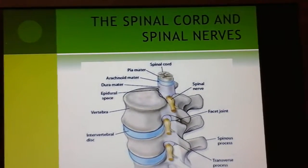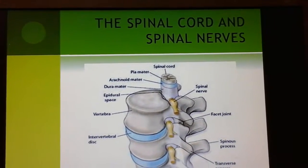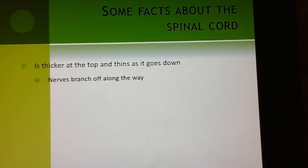All right, today we're going to look at the spinal cord and the spinal nerves. And remember, the spinal cord is part of your central nervous system. Those are the nerves actually in the spinal cord, and the spinal nerves are the nerves that are attached to your spinal cord. Okay.